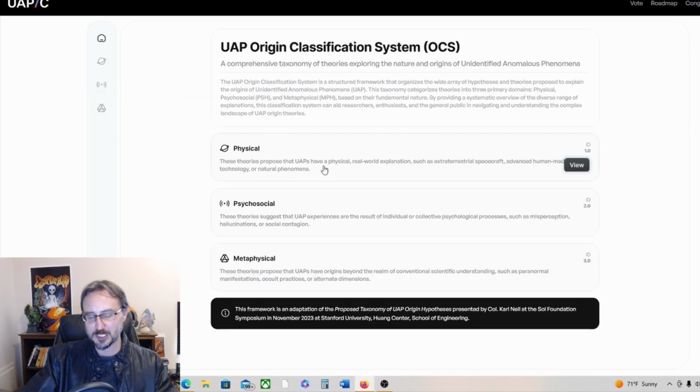These theories propose that UAPs have a physical, real-world explanation, such as ET spacecraft, advanced human-made technology, or natural phenomenon. Psychosocial, these theories suggest that UAP experiences are the result of individual or collective psychological processes, such as misperception, hallucinations, or social contagion. Or metaphysical, these theories propose that UAPs have origins beyond the realm of conventional scientific understanding, such as paranormal manifestations, occult practices, or alternate dimensions.